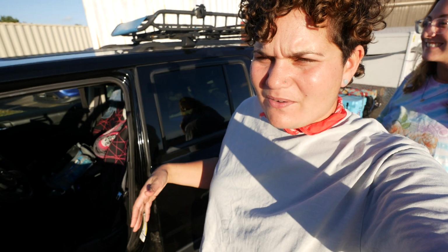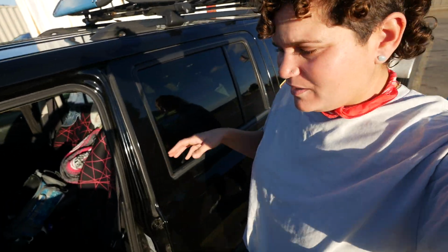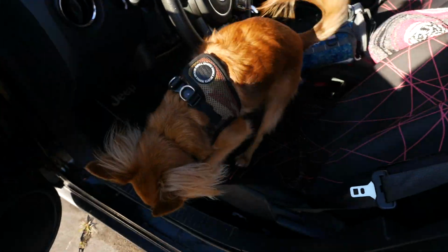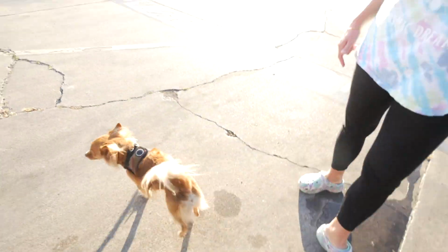First things first, Winston's been in the car for about 3 hours today. We're gonna take him on a good walk. Come on, little bum. Let's go. Is this camp? Oh no, this isn't camp. Come back. Winston always knows when we're at camp.